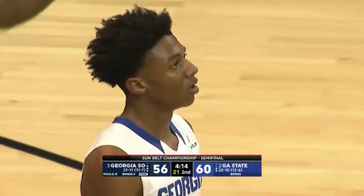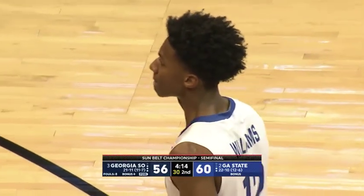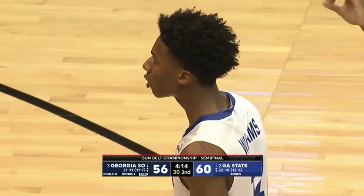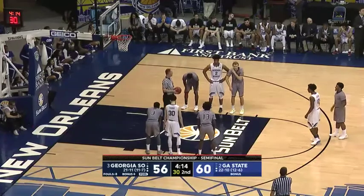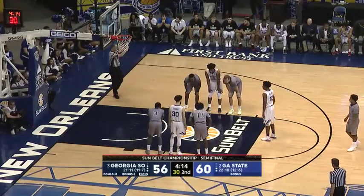Quan Jackson whistled for the foul. Yeah, he went after it. Instead of moving his feet, he tried to get his hand in there and knock it away. The first foul on him, so Kane Williams at the line shooting the 1-1.